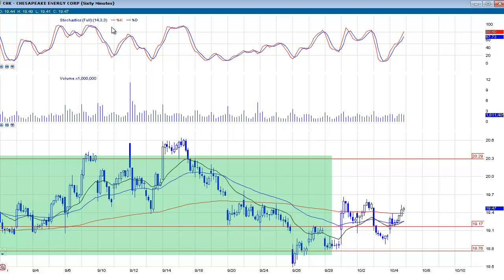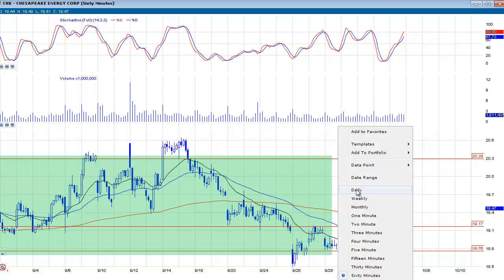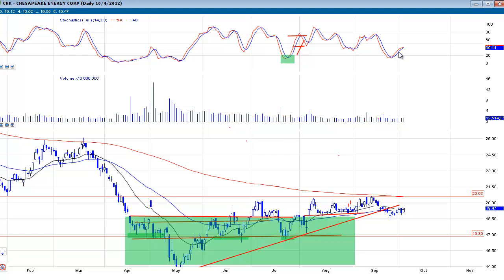All right, Chesapeake Energy, CHKP. It's interesting. We got a little profit on that though. That was a good trade. The reason I got into it, I think, was just the pullback, and we just got a little bounce up.